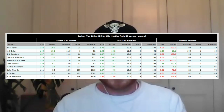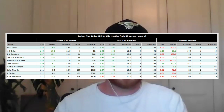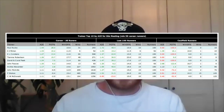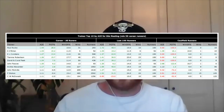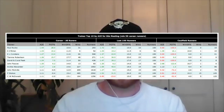You've got Philip Stokes and Clinton McDonald, who have got a deeper data set. They're still just above average there in terms of their A to E figure. And then you can see who's got the strongest figures on the profit and turnover. And so the last 100 runners, for example, Clinton McDonald hasn't had as good of a performance. And once you see the figures in red, they're really telling, especially in the recent data. I think it's a great way to find jockeys that are running hot or sort of otherwise.